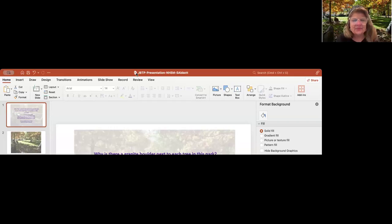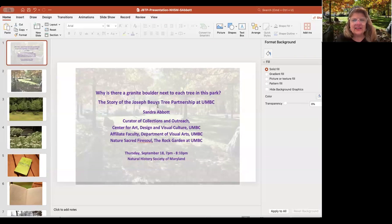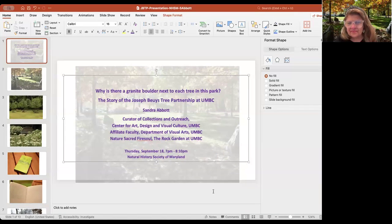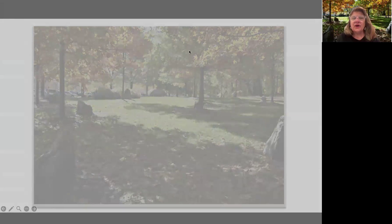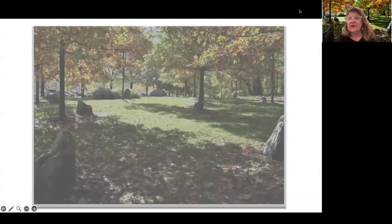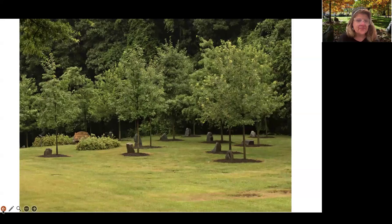So I think this is where I might start to share my screen. Oh, am I already? No, I'm not doing that. I'm thinking I'm on there, but I'm not. Here we go. Oops. Can you see it yet? Yep, it's sharing. It's showing now? Okay. So how do I make that go away? Okay, there we go. Continue to share. Yes. Okay. So everybody can see our screen now, right?